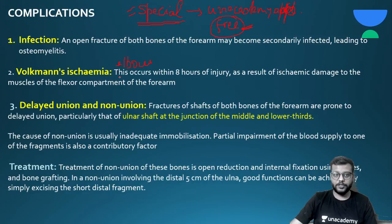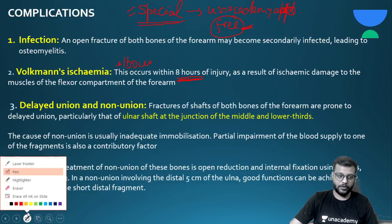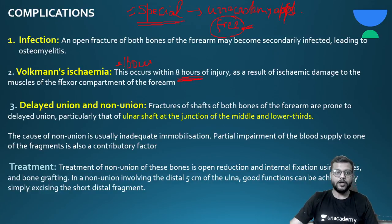So what is Volkmann's ischemia? It is a complication of both bone forearm also, and it occurs within 8 hours of the injury due to ischemic changes. Either there is a vessel injury, or the slab or cast you have applied is too tight, and if it is too tight there will be ischemic changes which will lead to reduced blood supply, gangrenous changes, intense pain, compartment syndrome, and contractures can also develop.